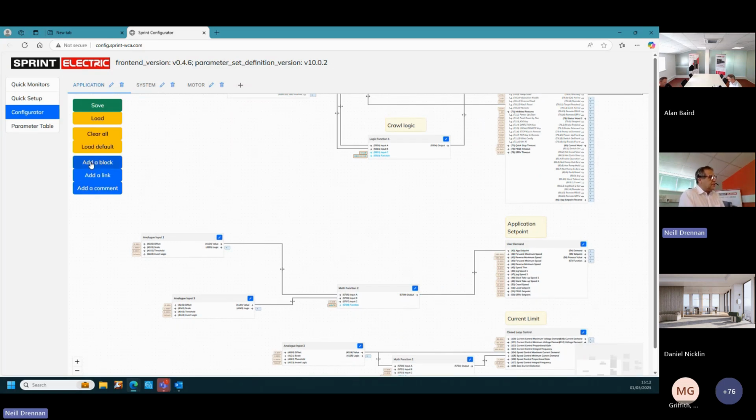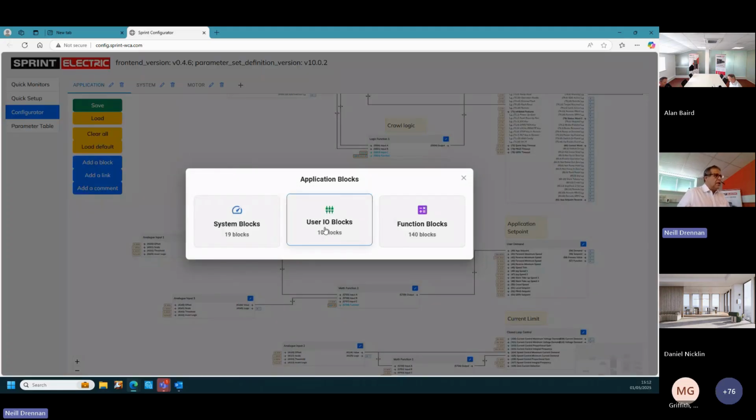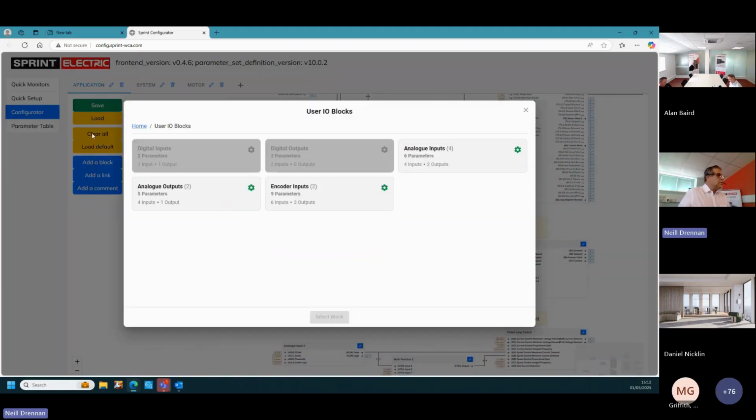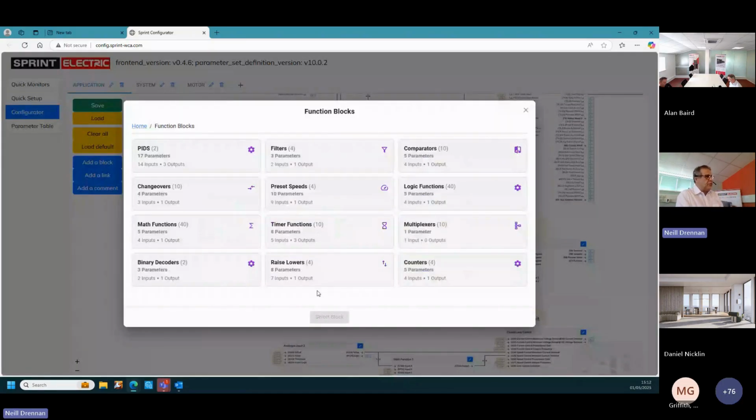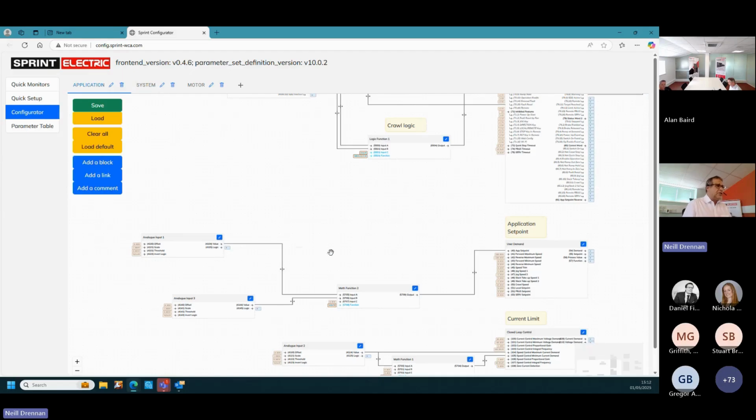I've got lots and lots of additional blocks that I can add in. I've got PID blocks. Oh, sorry, went into the wrong one there. So if I'm looking at function blocks, I've got 140 different function blocks, including PODs, changeover switches, binary decoders, timer functions. It's very, very quick to build up and configure your drive to match the application. Once that's done, you can literally just save it. You can save it to the file, or you can save it into the drive. That's it done. You come out the drive and it's all configured and ready to go.